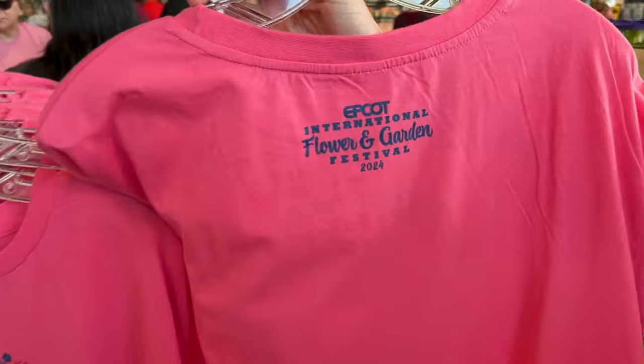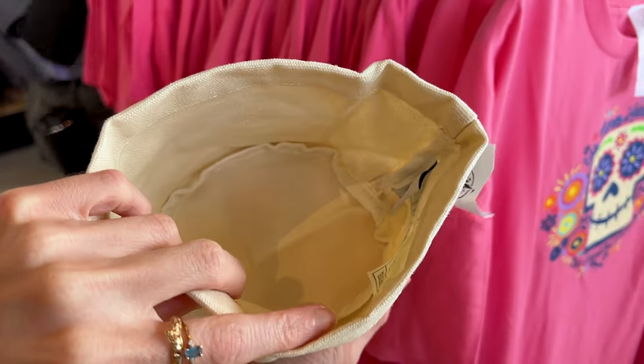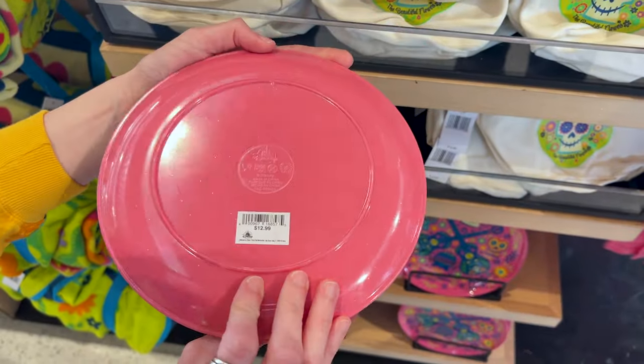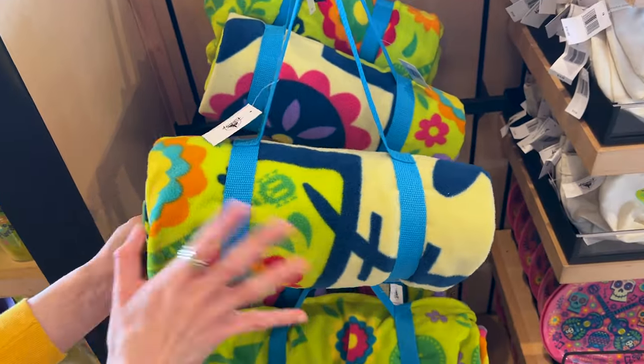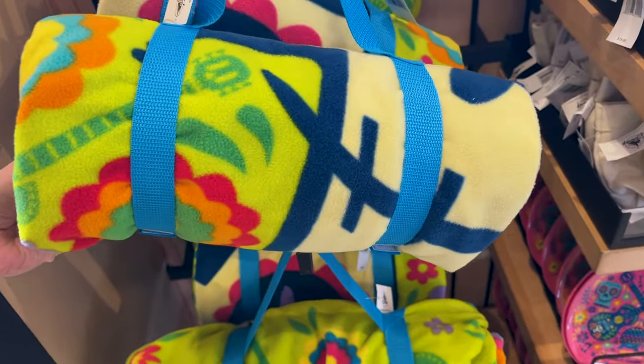Oh, look, Flower and Garden Festival. What is this for? It's $20. I don't know what it's for. A little melamine plate here for $13. A fleece blanket all rolled up for $45. So it's like travel for travel.